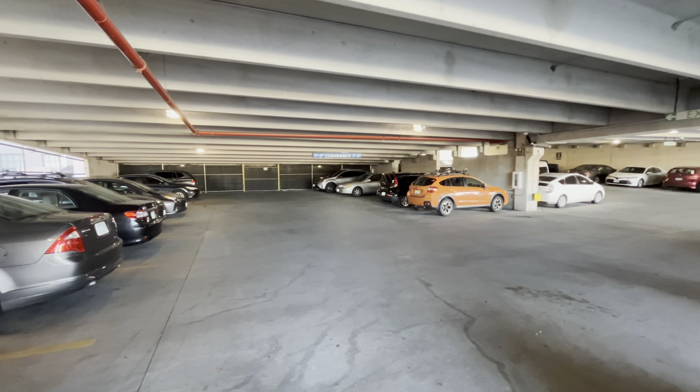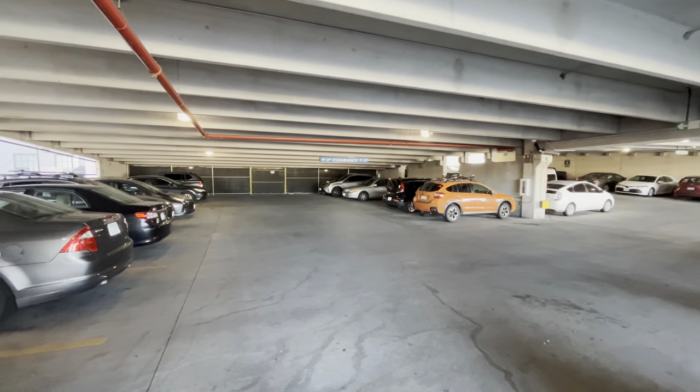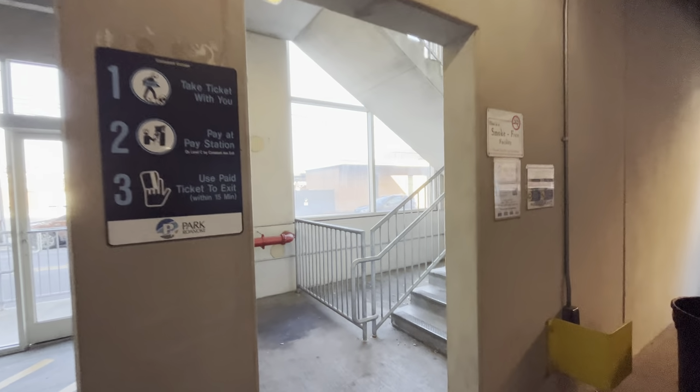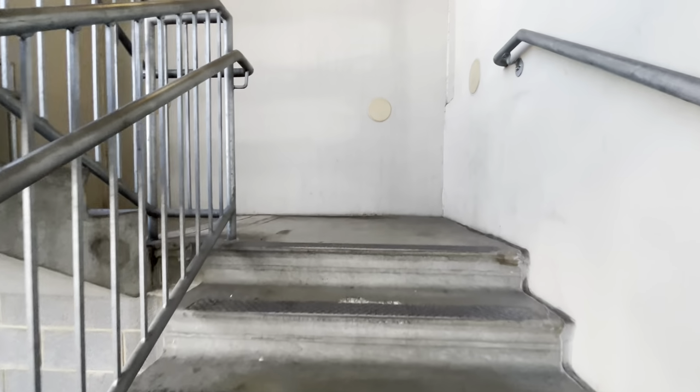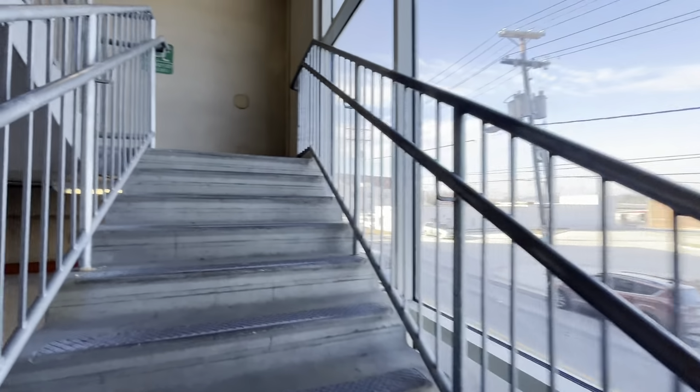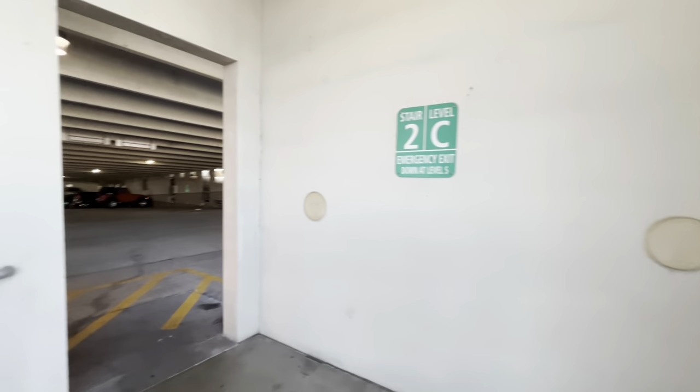I wonder whose car that is parked there. I really like this staircase because there's windows on every floor.